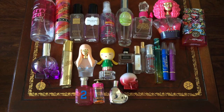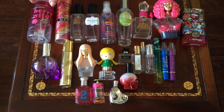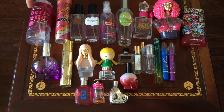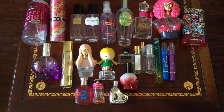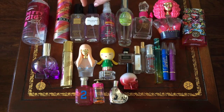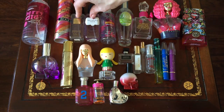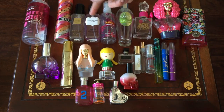I'm just going to go through these as quickly as I can because I've mentioned all these in Empties videos. This is the Beauty Scents Wild Raspberry and Bright Strawberry body spray. This is the Designer Imposters knockoff of the Viva La Juicy from Juicy Couture. I have two Victoria's Secret body sprays. This one is Glamour. This is Sexy Little Things Noir.